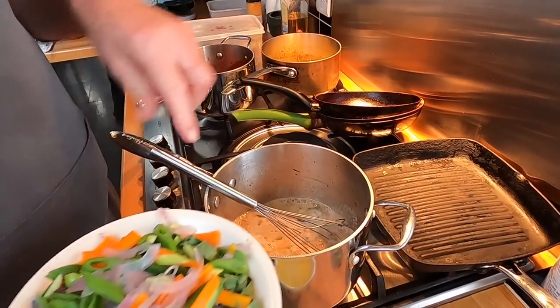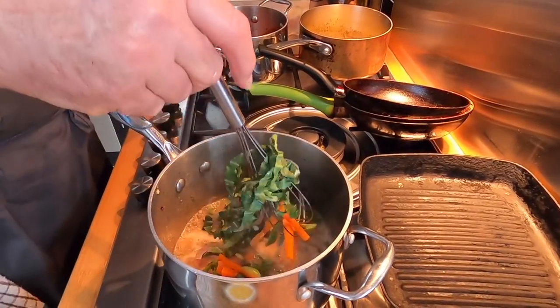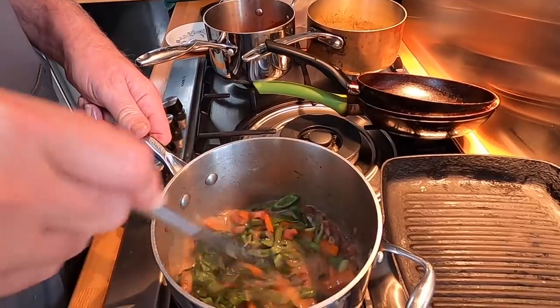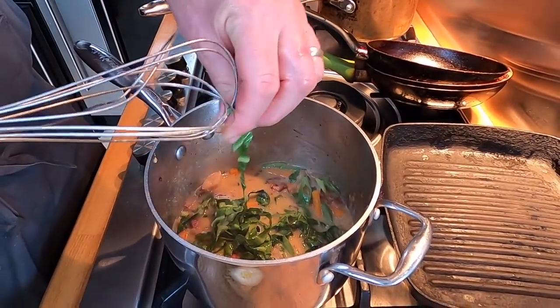And I'm going to put some basil in there, a squeeze of lime juice. There's the vegetables. We'll let those take up a little bit of heat for a minute or two.